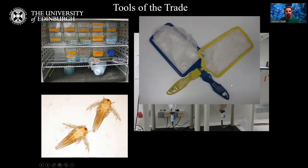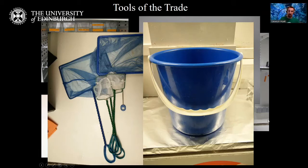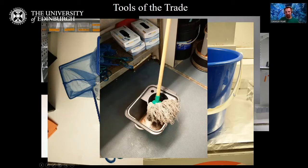So what else will we have in the fish room? The tools of the trade are nets, lots of nets when you're moving a lot of fish around. Buckets, and other sorts of mops and buckets, because a fish facility is one of the few lab environments where you are going to get wet. So it's sort of like the first 10 rows at SeaWorld, you will get wet.